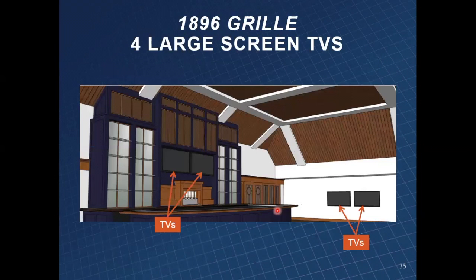We'll have TVs in this room. We're planning to have 4 large screen TVs. You can see their location above the bar and over there in that cocktail lounge area I just described.